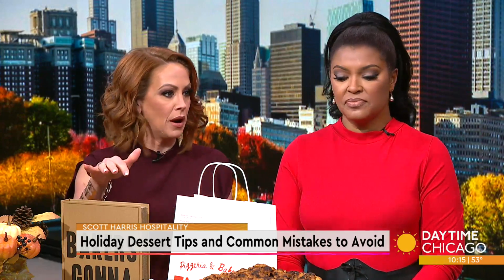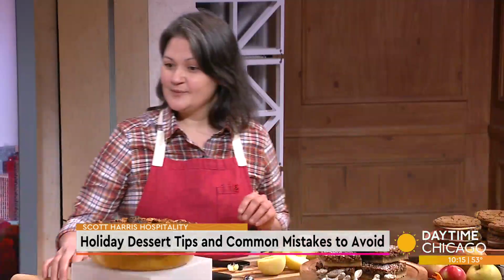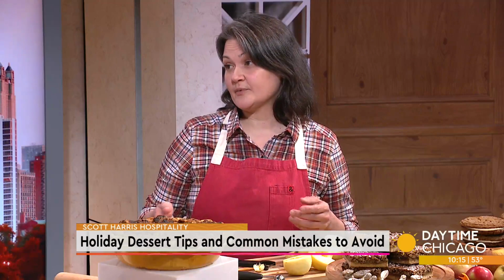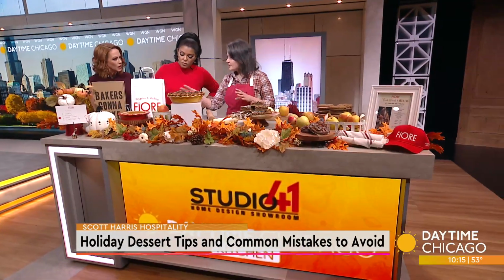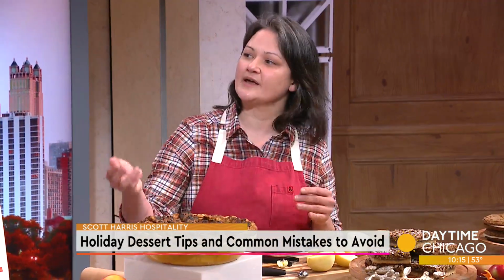Let's start off with a pumpkin pie because it's going to be on a lot of menus coming up here in the next month or so. Yes, a lot of people are going to be making pumpkin pies at home. What's the most common mistake you see? I think it's overbaking. People see a little jiggle in the middle, a little looseness, and they think it's underbaked, so they're going to bake it longer.